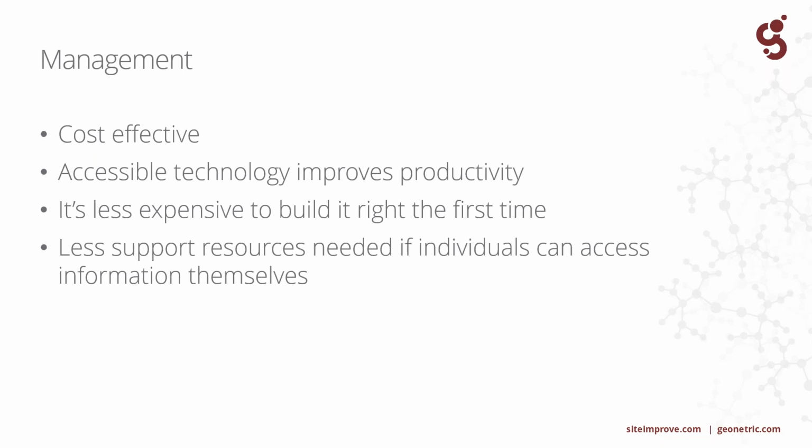And another example that we see quite often is the support resources needed if individuals cannot access information themselves online. It may be a call center line. It may be a chat bot on the website. It may be interactive forms that are being built versus printing something out and mailing it in. So there's a lot of dollar savings that you can utilize and show to get buy-in as well.